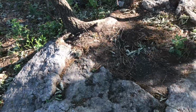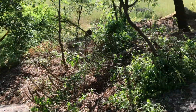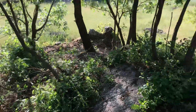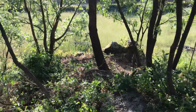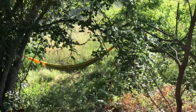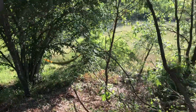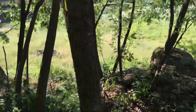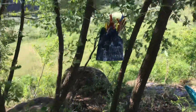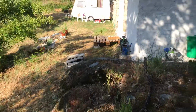This area has all been cleared of brambles. Well, mostly. It's a big area and there's lots of granite stones underneath, boulders. Oh, that's my hammock down there under the huge hazel. So it's very cool down there when it gets hot up here. Although the last few days, last couple of weeks actually, have been very, very cool.